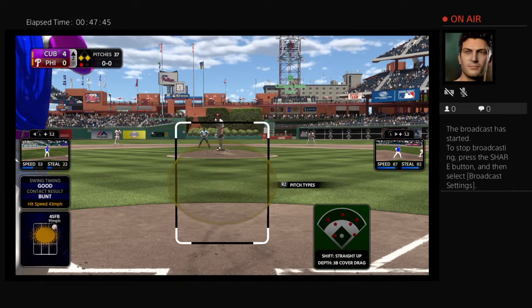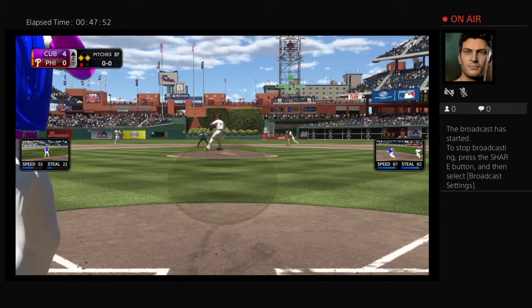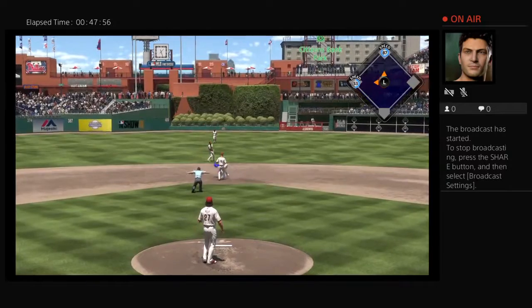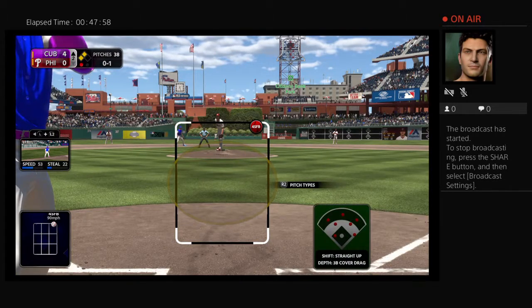Drew Stubbs will be summoned now to be the pinch runner. Running at first base, number 6, Drew. He's set. Here it comes. Pitches a cold strike. The throw. Way late, and he's in there easily at second.